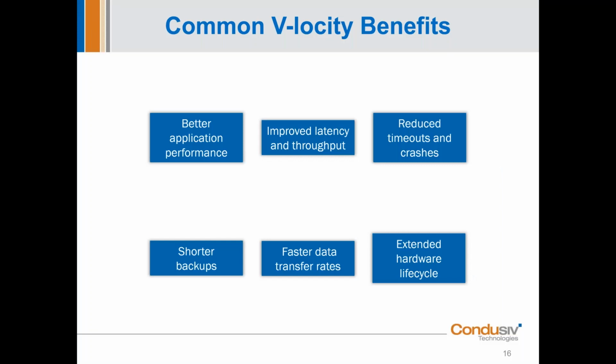So here's just a brief summary of some of the benefits you should expect with the Velocity software. So we've got better application performance, including SQL, and the applications that interface with it, improved storage latency and data throughput, reduced timeouts and crashes, shorter backup times, faster data transfer rates, and an extended hardware lifecycle. And that's not us just pulling these as platitudes out of thin air. This is based on actual feedback that we've had from real world customers.